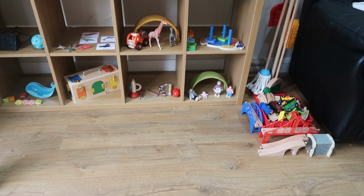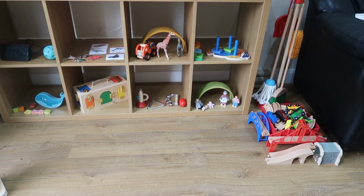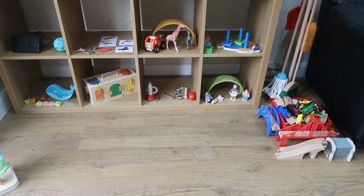These are all the different things that I think cater to his needs quite well at the moment, and that he's really enjoying.